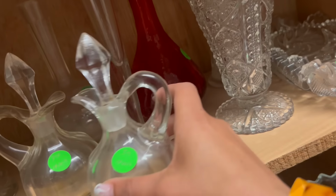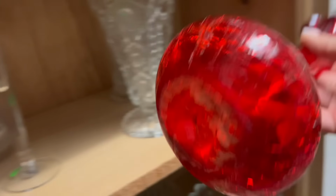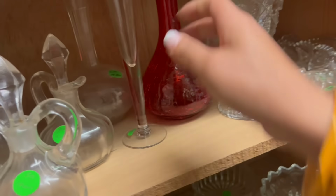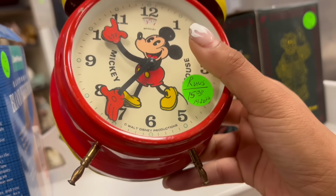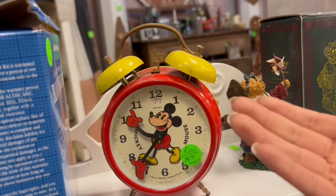This little crackle glass vase is pretty nice. It's only $5. I'll take that. Oh, no, it's got a big spot of damage. Just kidding. Dude, what? German Mickey Mouse clock with both its hands? I'm looking that up immediately. Although I'm going to get it either way.